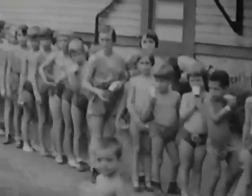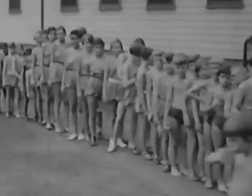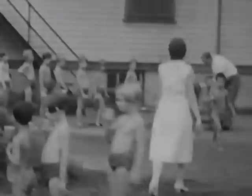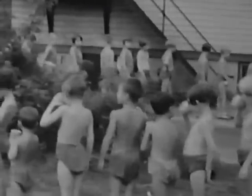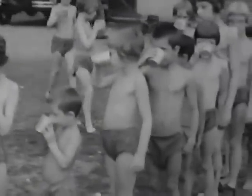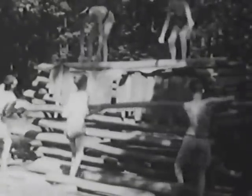The hospital would hold 240 patients, and most of the time it was filled. It was first started when children came in from Hamburg, Pennsylvania in 1924.